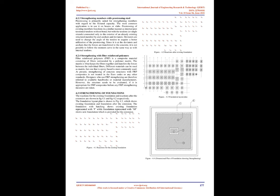4.2.4 Strengthening with fiber-reinforced polymers. Fiber-reinforced polymers, FRP, is a composite material consisting of fibers surrounded by a polymer matrix. The matrix is what keeps the fibers together and transfers the forces between the individual fibers. Different materials can be used as matrix, but one that is epoxy-based is most commonly used.